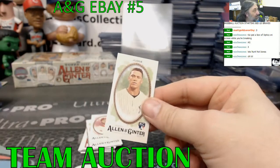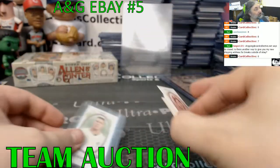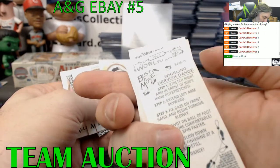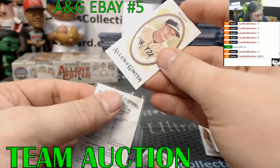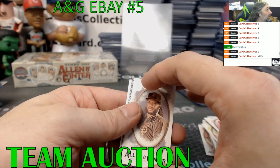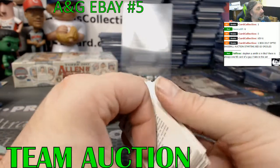Hey, look at that. Judge Mini. Put the gearing with the judge so it doesn't slip out. Just send it to admin. Admin, that'll work. admin@cardcollective.net.